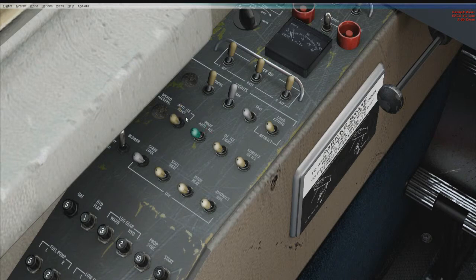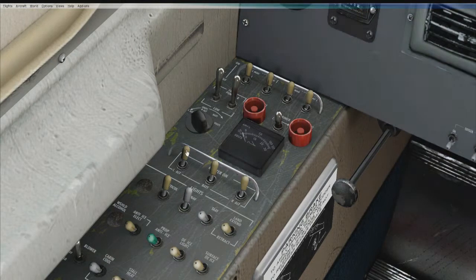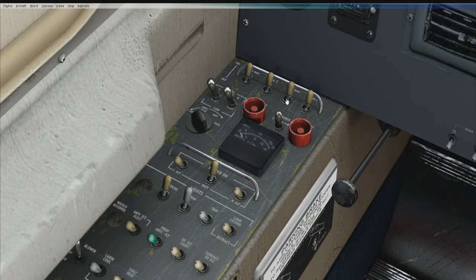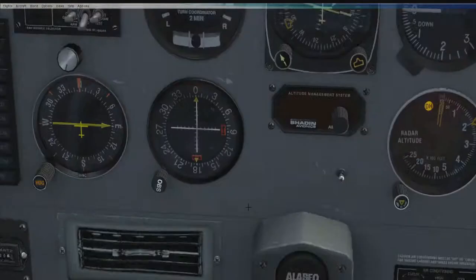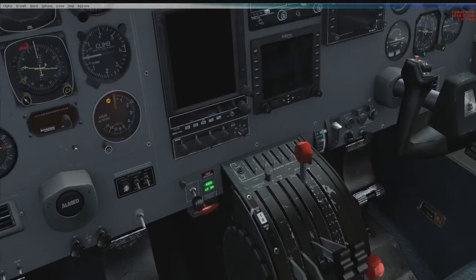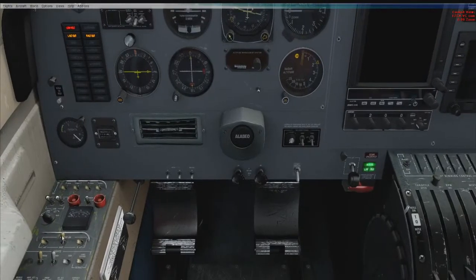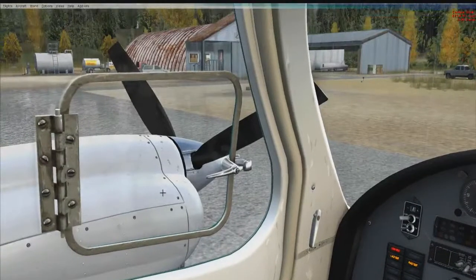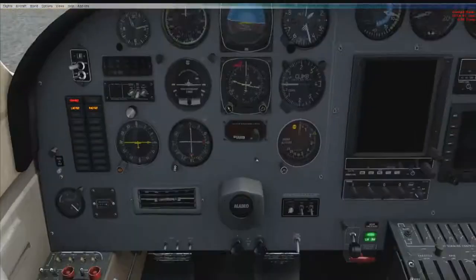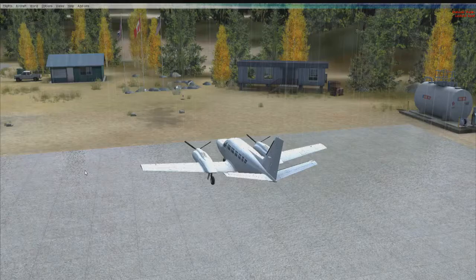all the anti-ices off, and then left alternator, right alternator, fuel pumps, magnetos off, off, off. There we go. Everything's now off. I'll just put the mixtures to off now. And the battery. I'm just going to confirm, yep, they're both off and fully feathered. And battery master switches off too.